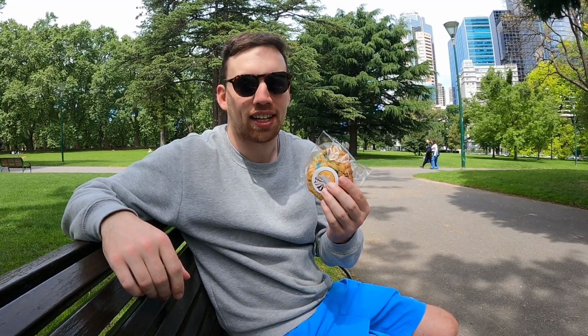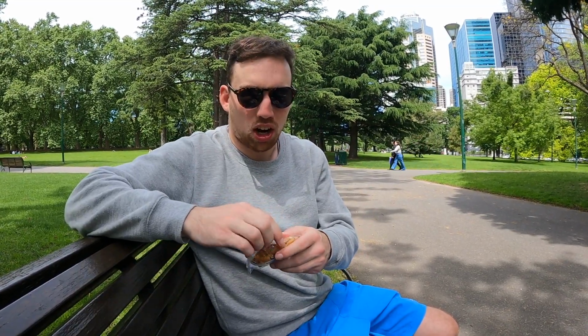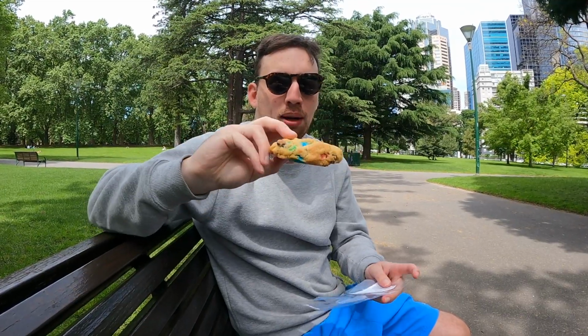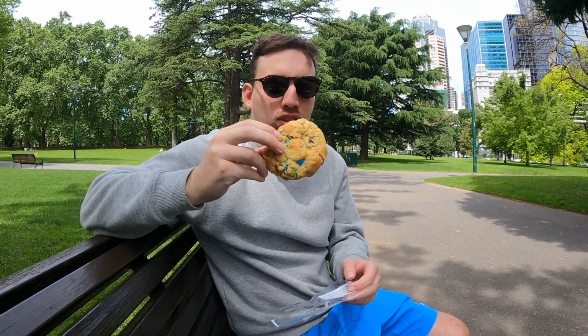Going to try this Fitzroy cookie to end the day, end the video. Hoping it tastes nice. It's quite a thick cookie, as you can see. I'm only gonna have a bite and then save the rest for a cup of tea. But yeah, as long as it's not really dry, as long as this is still pretty fresh, I think it'll be all right.